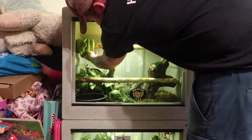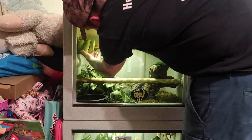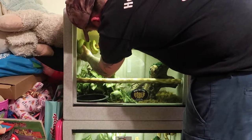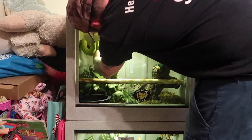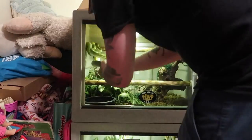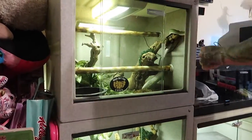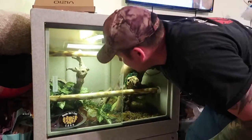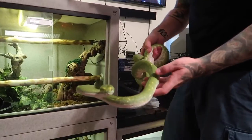So basically what I'm trying to do right here is just get her to use my hand as a perch. So she'll just come straight out onto my hand, and it's not really working, but I might be able to still make it happen. All right, so finally got her out.